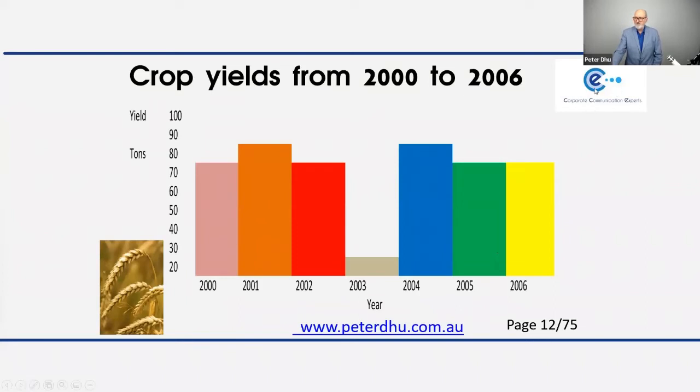Oh, and there's my corporate logo. I think it's quite a nice logo, CCE, and then a voice coming out, Corporate Communications Experts. And in case you don't know what wheat looks like, there's a picture of wheat. Look at all the nice colours: pink and brown, and then red, and then grey, and then blue, then green, then yellow. Some would argue that this slide is so noisy that you miss the key element I'm trying to illustrate, which is what happened in 2003.